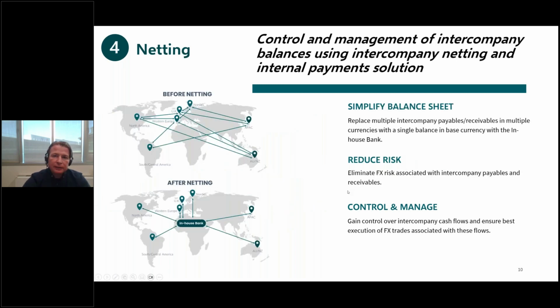Number 4, netting. Again, management and control of intercompany balances using an intercompany netting solution, and ensuring that internal payments are effectively managed and settled on a regular basis. So anybody who's familiar with netting systems will know that they are fantastic for simplifying the balance sheet. What we're able to do is clear out all of those intercompany trade balances that might exist on a web basis between all of the various different operating entities around your organization, and we can effectively replace them with a single balance in base currency with each operating entity and the in-house bank. So effectively simplifying the balance sheet of the group and deflating the balance sheet of the group.